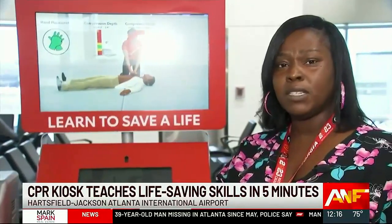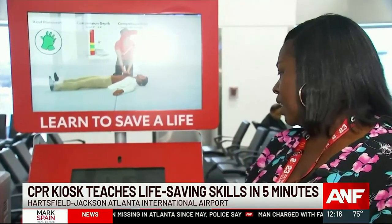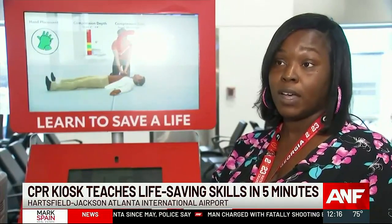If you have a couple of minutes to kill, stop by the kiosk. You never know when you might have to help save a life. According to the American Heart Association, where the kiosk is here in the airport, the world's busiest airport, it has the potential to teach 10,000 people how to do CPR and how to save a life. Reporting at Hartsfield-Jackson Atlanta International Airport, I'm Madeline Montgomery, Atlanta News First.